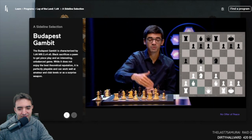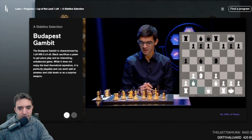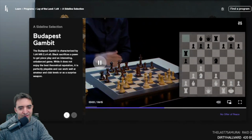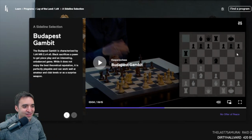He will eventually prepare the move f4, but Black has a cunning little idea that's very common for this Budapest Gambit. That's the move rook a6. Nice rook lift. There we go. Rook a6 actually leads to a lot of fun ideas.